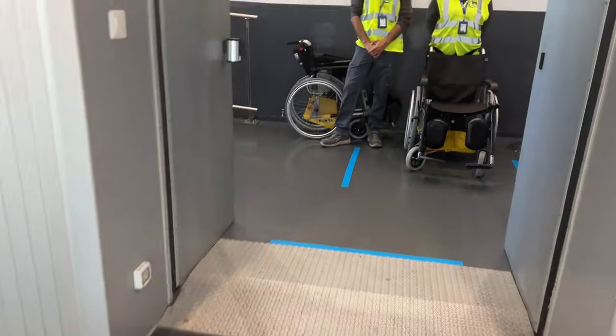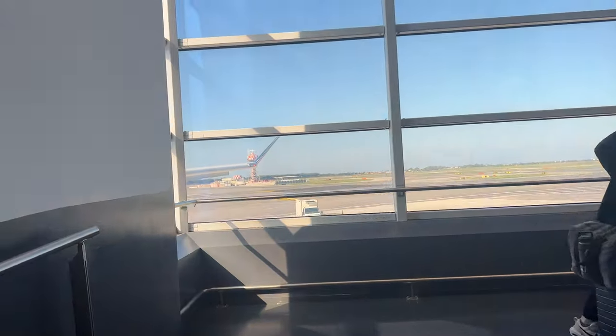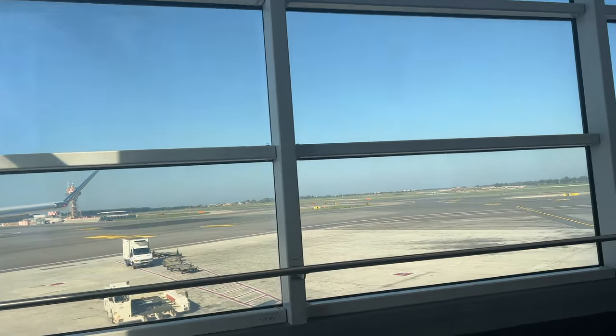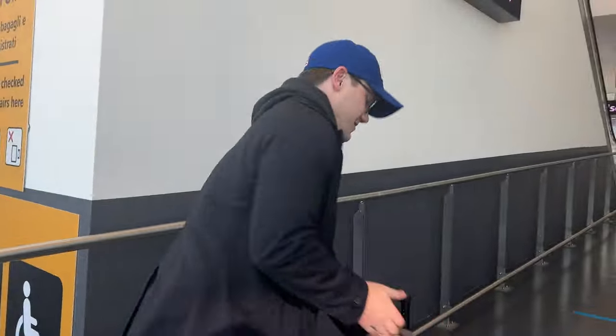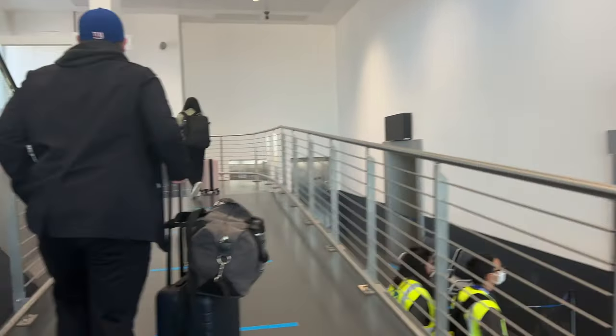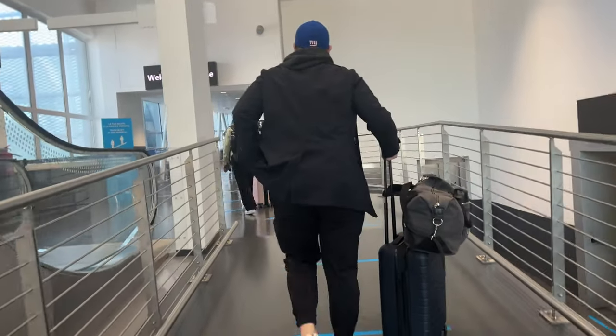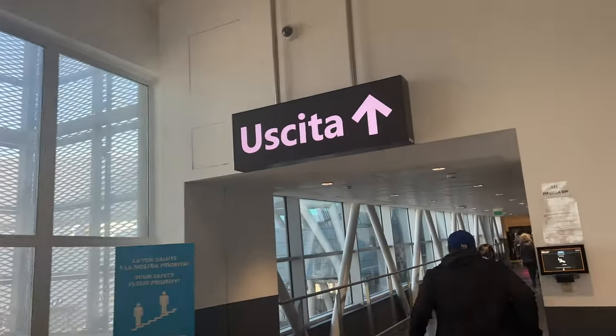Welcome to Rome. Today I'm going to show you how to navigate your way through the Rome airport. The Rome airport, also known as Fiumicino International Airport. I can't pronounce it right, but it's abbreviated FCO. It is the main airport in Rome. I'm going to show you how to navigate through here in order for you to get to baggage claim, in order for you to get to ground transportation, taxis, Uber, or waiting for someone to pick you up.